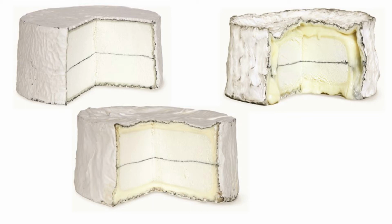Some people like it really young, where it's nice and fresh and creamy, and then you get that top right cheese where it's a little mushroomy and funky and gooey, and some people are scared of it, but it all depends on what you like.